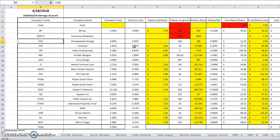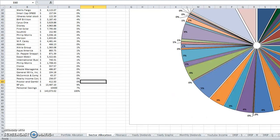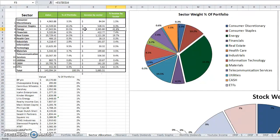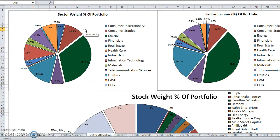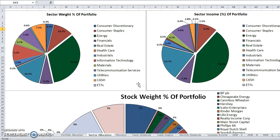So in terms of actually looking at my portfolio and what's in here, I just updated it, so everything's relatively up to date. A good idea to go off of first is to look at my sector allocations in terms of my income and my weight and percentage of my total portfolio. You see that energy is obviously the biggest in terms of income and value that I have. 2.8% of my income comes from my cash.